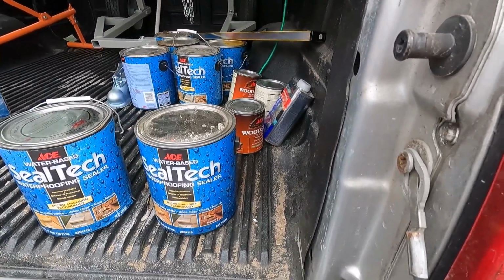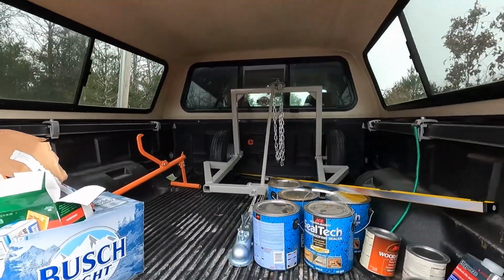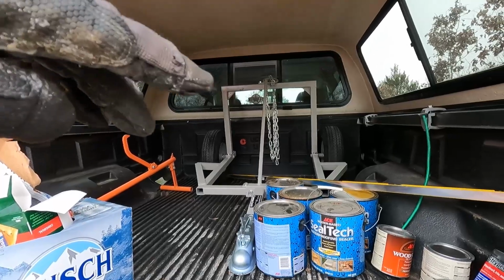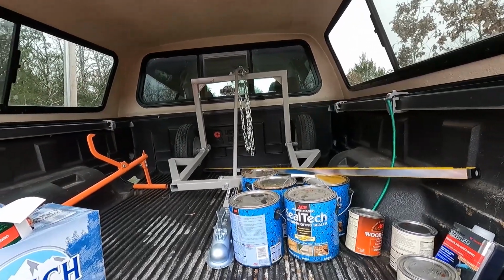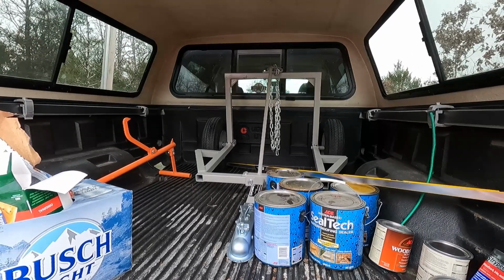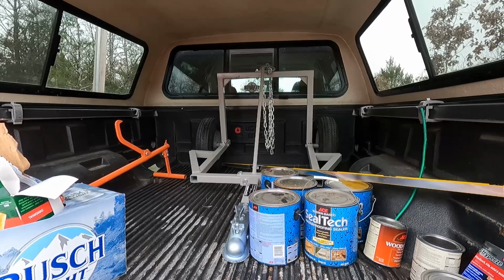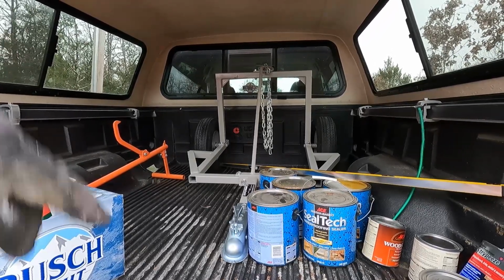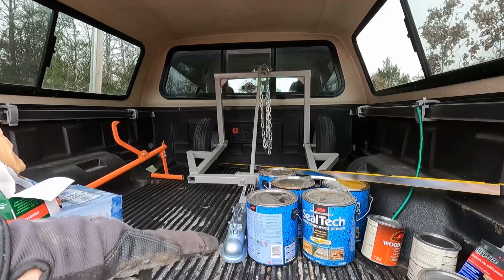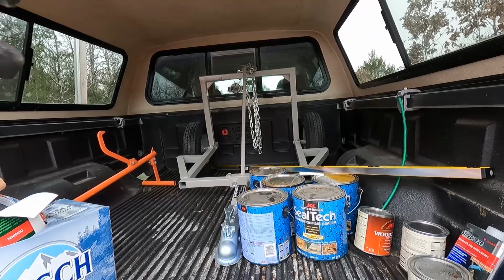More stain. But the really cool thing, and I know it's hard to see, and we'll stop the video, but bring it back, is this is a log hauler. What do they call this? ATV log skidding arch. There's the official nomenclature for that. Use the chain, wrap it around, then you pivot this back down to go onto a hitch, and you can tow your log out.